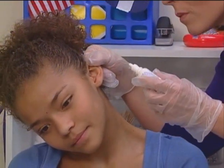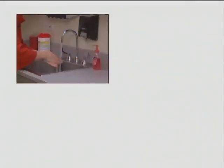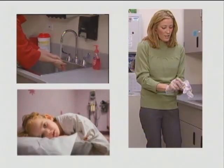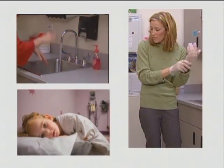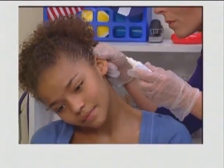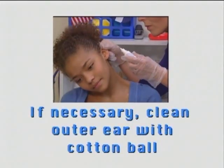If you're asked to administer eardrops, wash hands and put on gloves. If possible, have the child lie down on a cot with the affected ear facing up. If the child is sitting in a chair, tilt her head sideways until the ear is parallel with the ground. If necessary, clean the outer ear with a cotton ball. If you see anything unusual, contact the school nurse and parent.